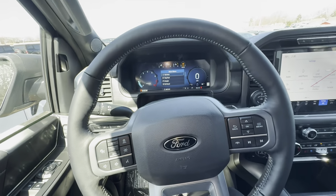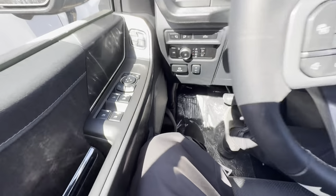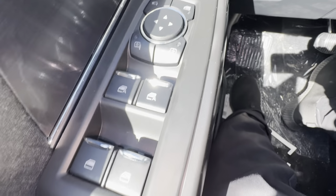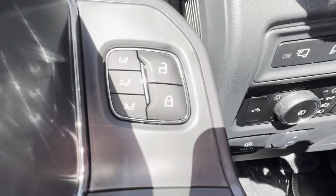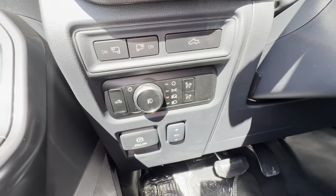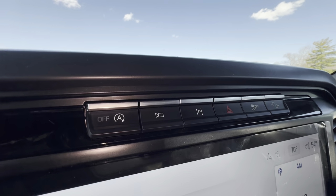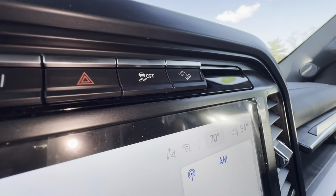All right guys, here we are looking at the interior of this 2024 F-150. You guys can go and see, it's pretty similar to the other Lariats I have recorded. Rear control, you guys can see everything. Automatic windows in the front, just like the previous one. Got memory seats. Controls right here for your lights and everything. Emergency brake. The digital cluster. Auto start-stop, Co-Pilot 360, parking assistant, hazards, traction control, and hill assist.